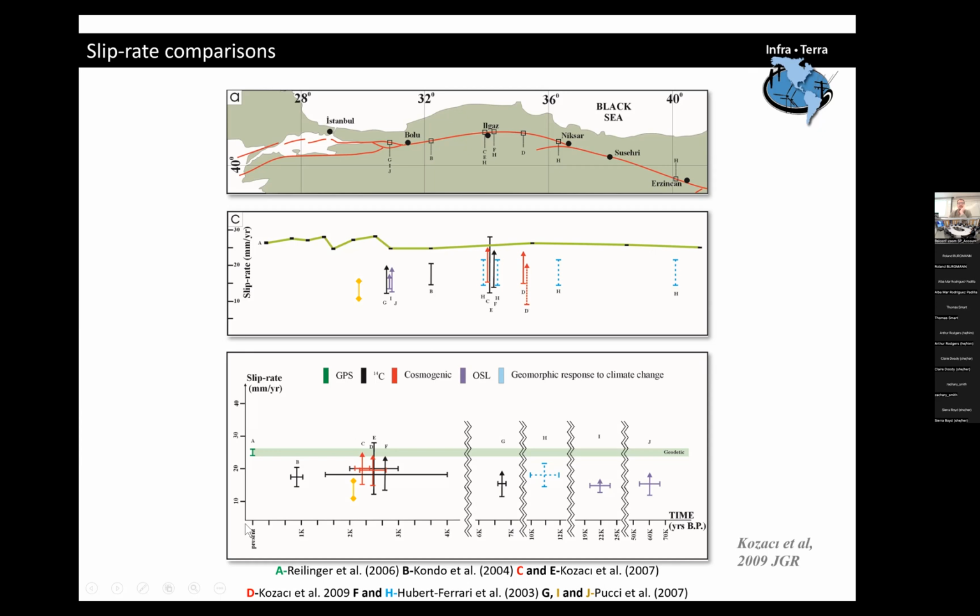Okay, and this lower graph is in time. The geodetic slip rate is only actually here, but if we just extrapolate it back in time for comparison purposes, the geologic rates that go back in time, back to about 60,000 to 70,000 years, are also pretty consistent, with the type of resolution we have. And that's slower than the geodetic rates.